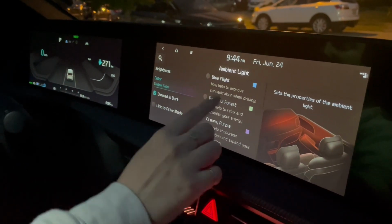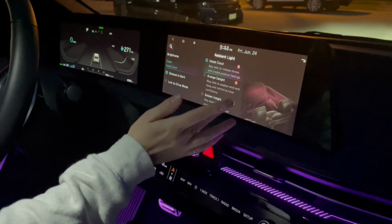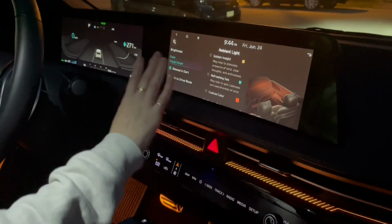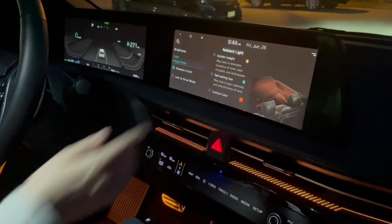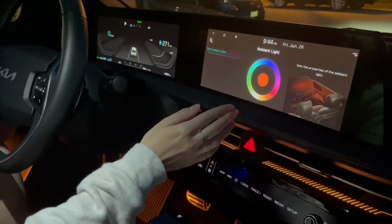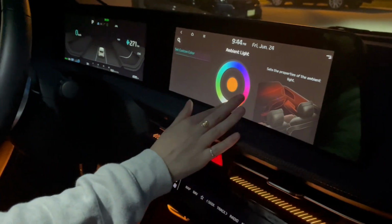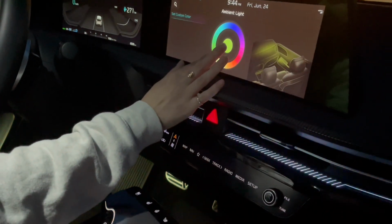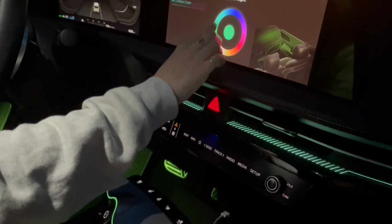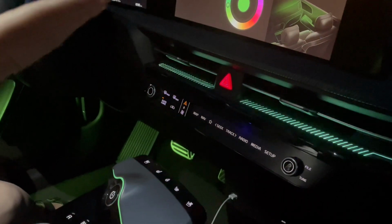We've got Blue Flight, Peaceful Forest, Dreamy Purple, Violet Cloud, Orange Delight, Golden Insight, Refreshing Sea. So these are all kind of the preset colors that Kia gives you that you can link to your drive modes. But then you can also set it as a custom color, and all of a sudden you get this cool color wheel. And from there, you can actually choose the color that you want and you can see it change. So I think I'm gonna go with green, because it's an EV, it's a green vehicle. That just makes sense, right?